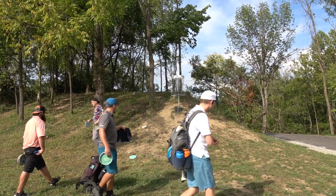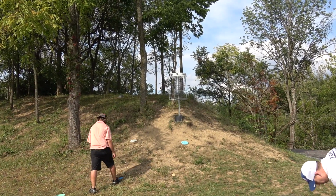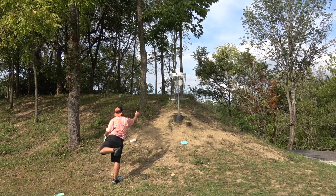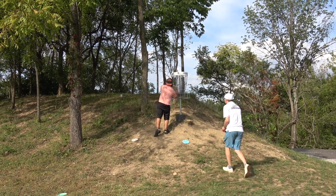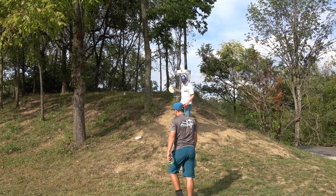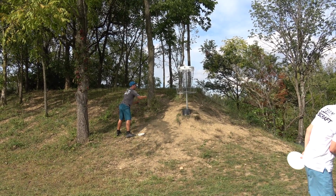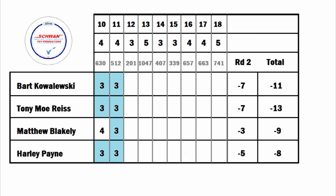So, nice putt there by Tony. A good change, the comebacker will be farther than your first putt. Harley, good putt there. Commitment there. And myself and Matthew will tap in our birdie threes. A 3 here is fine. I don't think we'll see any 2s on the day. If any 2s were to come, it probably would have been from this card, especially with Harley having the distance there.